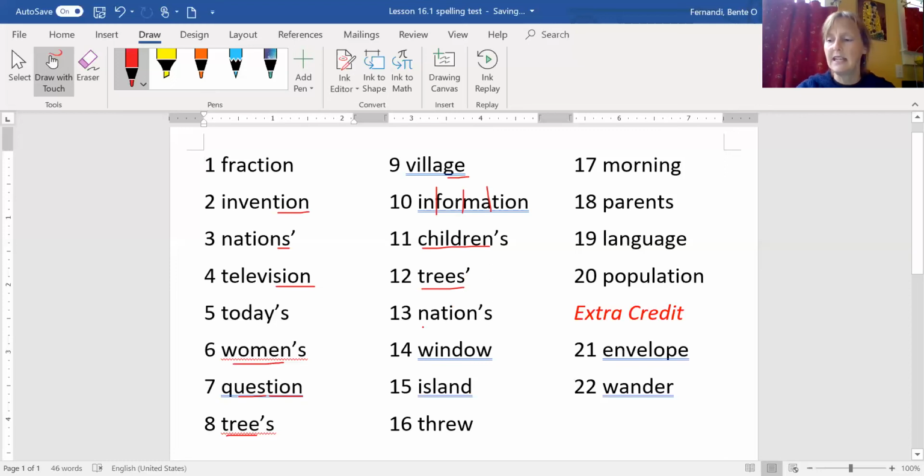Number 13 is nations. The nation's flag, one nation. So we just write the word nation, and we're talking about its flag. The nation's what? The nation's flag. So we'll do apostrophe S to show possession. Window, island. We were just thinking about this silent S. Hopefully you got that right. Through. This is the oo sound in this short word, like I threw the paper away.